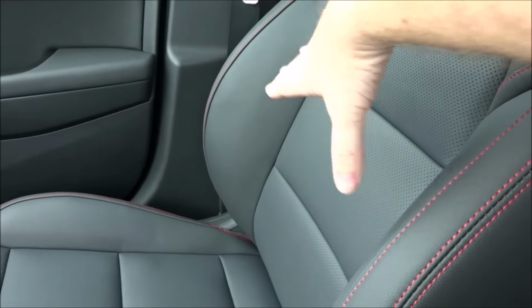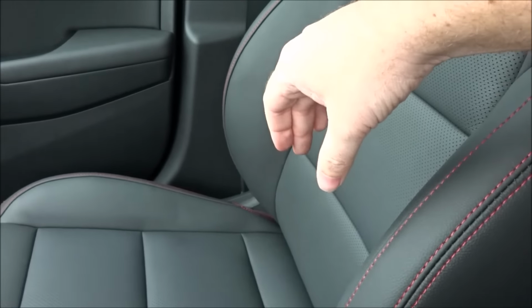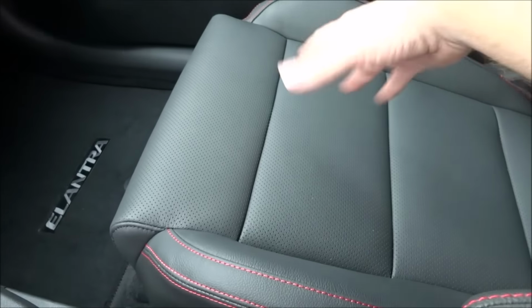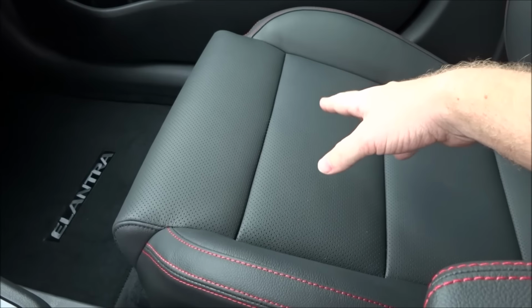You also have great mid torso support with these aggressive bolsters. They allow you to wiggle around, but they still hug you very tightly in all the right spots. Support, the same story can be said. It is a little on the wide side, but plenty of wiggle room for your legs, and it still holds you in very nicely.